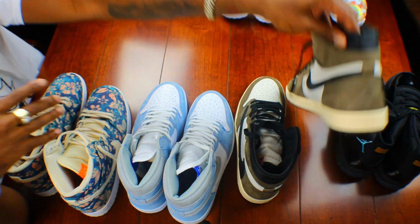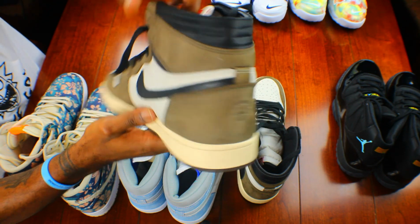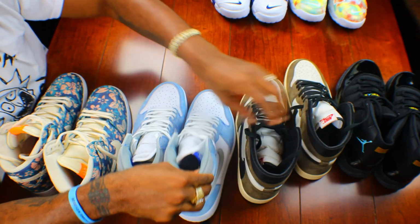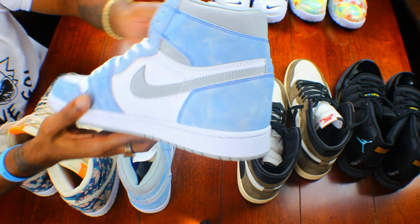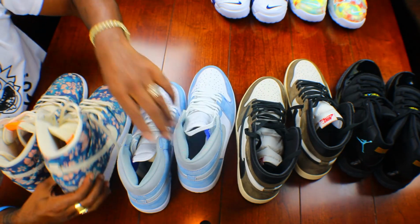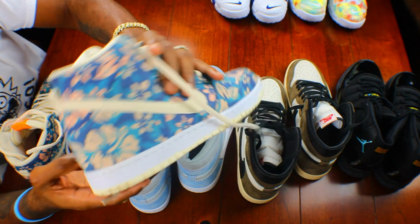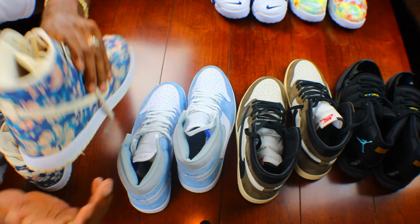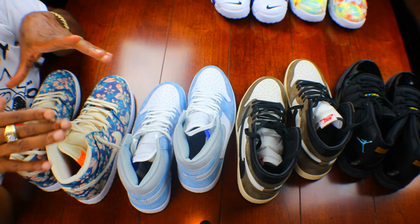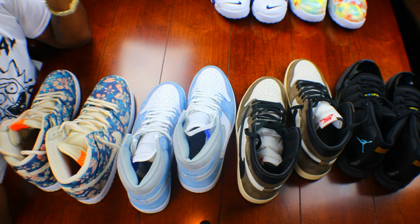LJR OG batch on the Travis Scott high. We already said this was amazing. We got the SK batch, and we already talked about how this was amazing as well. And we got the H12 batch, and this is amazing as well. Out of all my experiences, out of the four bona fide batches that I have in front of me, I would say those are some of the best budget batches.